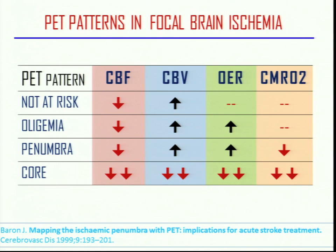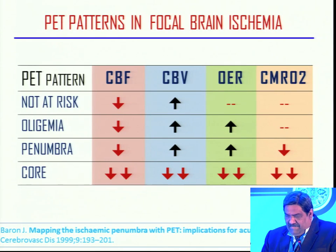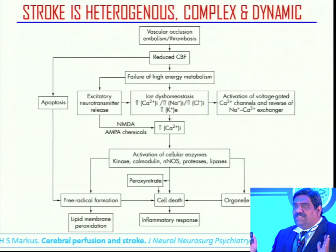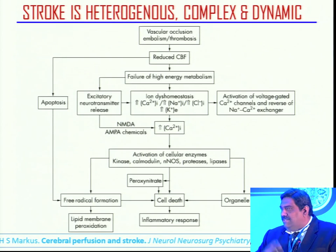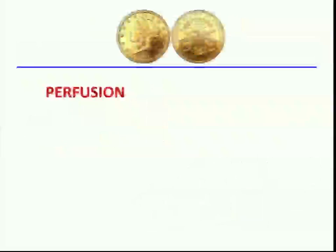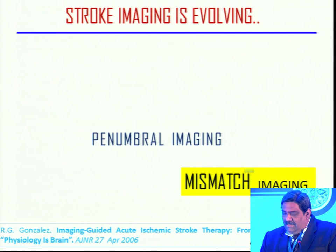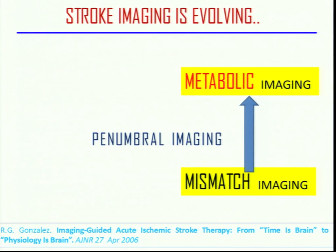You look at this, in the core everything is reduced. In the penumbra, you can see that the oxygen extraction ratio keeps going up, and the CMRO2 starts decreasing. So the oxygen extraction ratio and CMRO2 are important parameters which you have to image in future. So you know how complex the stroke metabolism and the intervention is going to be, all the more complex. So is it perfusion and protection, the two sides of the coin? It is just not enough that you identify the penumbral imaging and show the mismatch, and it is going to be metabolic in future.